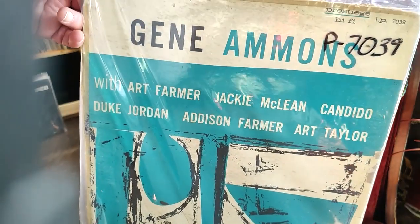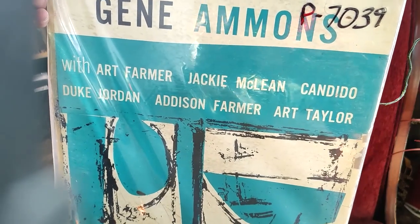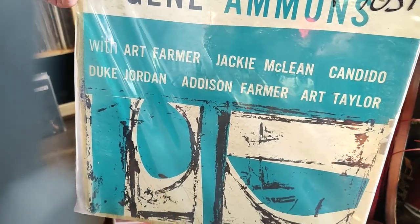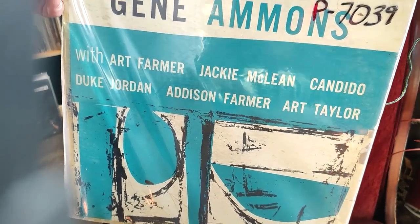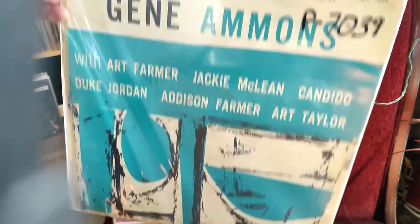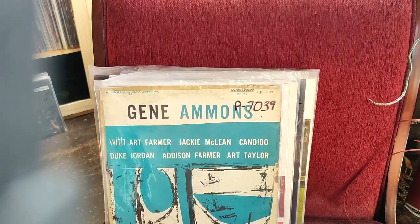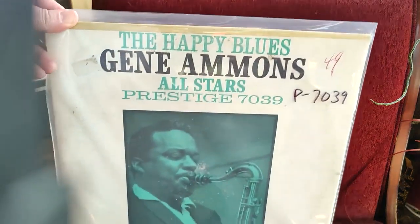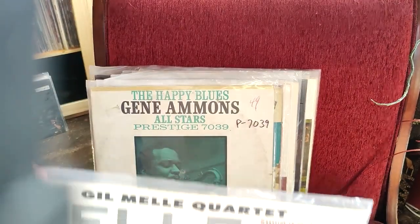7039, Gene Ammons. Ammons is out of prison here, obviously, and he's putting together these fun all-star sessions. Young Jackie McLean, Duke Jordan, Art Farmer, Addison Farmer, Candido, and Art Taylor. Ammons puts together some really fun all-star bands here in 55 and 56 before he goes back to prison. That's the second cover of that. Kind of a shitty 70s or 60s pressing.